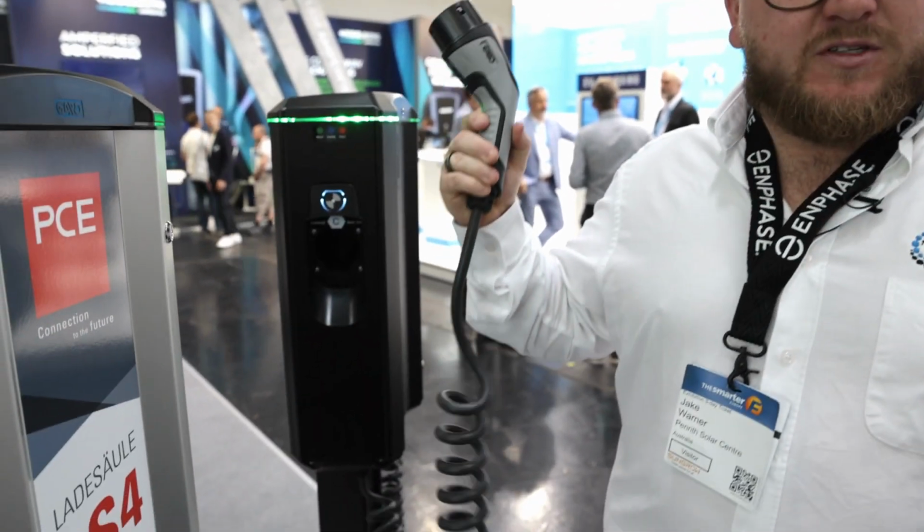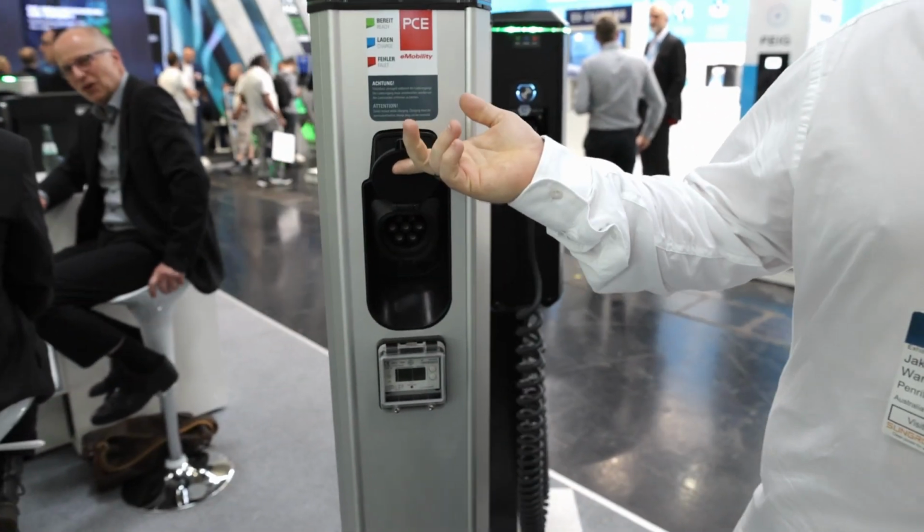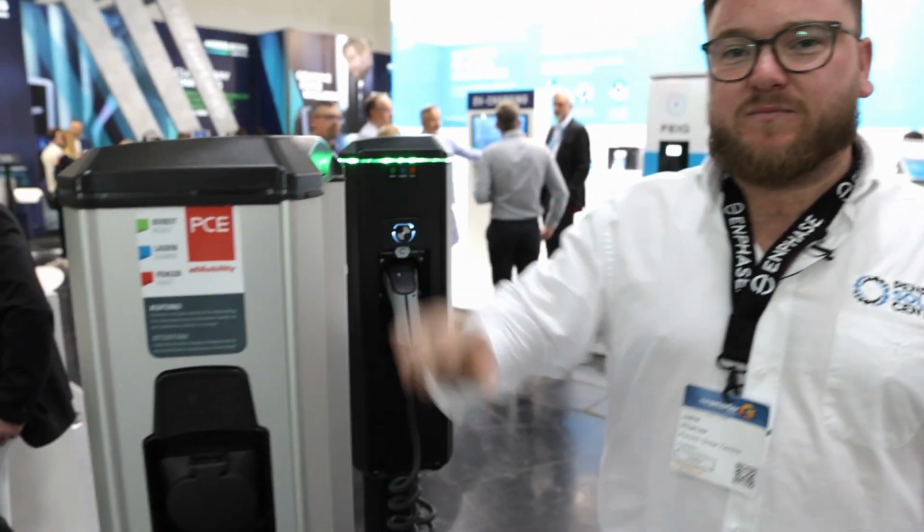What's the difference between a tethered or an untethered car charger? Tethered comes with its own lead. Untethered means BYO. Pretty cool, but you've got to carry your own lead around to use an untethered charger.